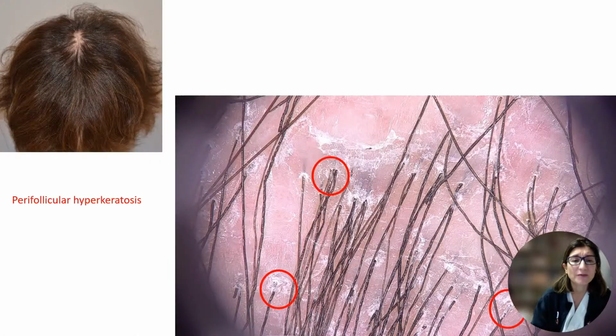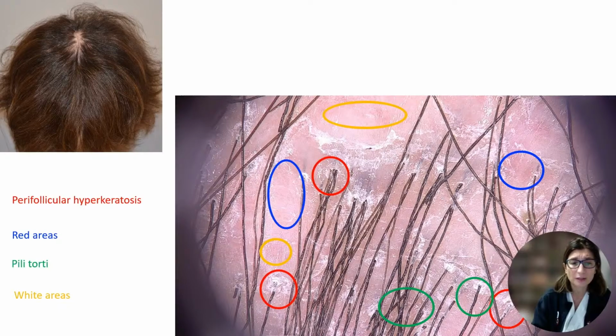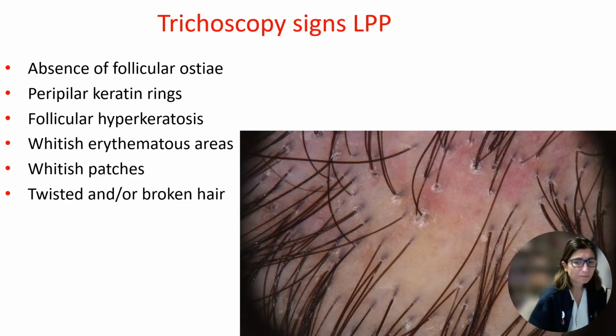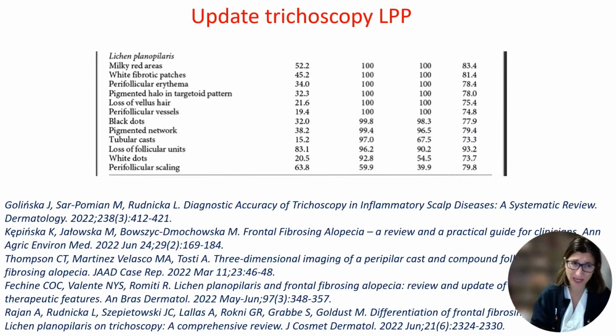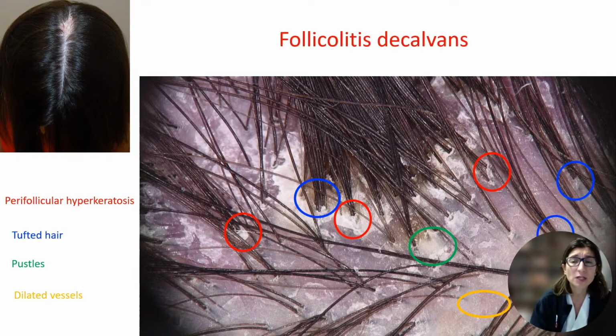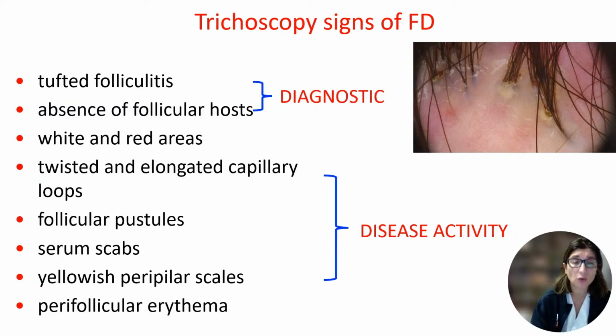In case of perifollicular hyperkeratosis, red area, pili torti, and white area, this is the typical LPP. Trichoscopy signs of LPP are well described in a lot of publications in this field. The last update is about the correlation of this LPP with the histopathological aspect, to understand if it is possible with trichoscopy alone to do the diagnosis, avoiding a biopsy. In case of perifollicular hyperkeratosis, tufted hair, pustules, and dilated vessels, this is folliculitis decalvans. Today, trichoscopy is absolutely diagnostic, looking at the signs of tufted hair and absence of follicular ostium, and also the other signs to look at the activity.